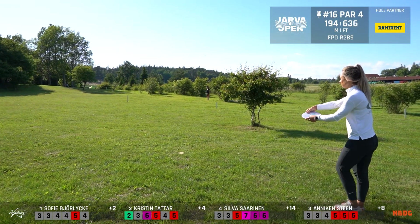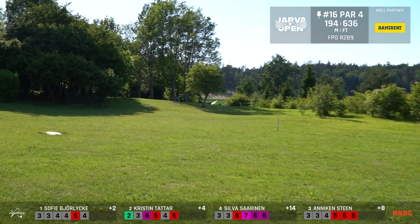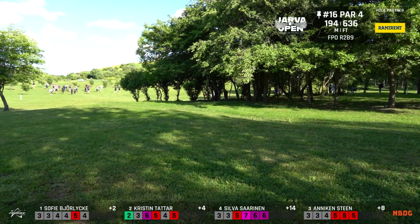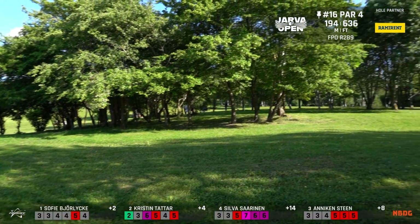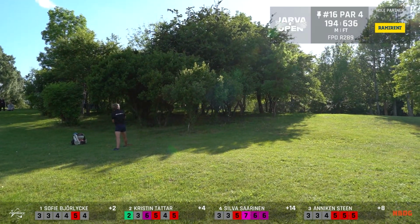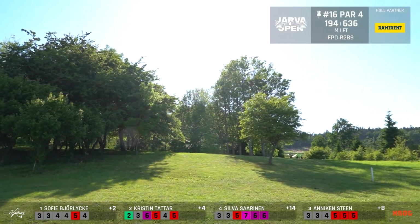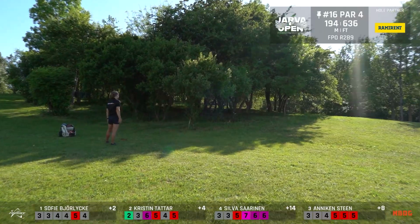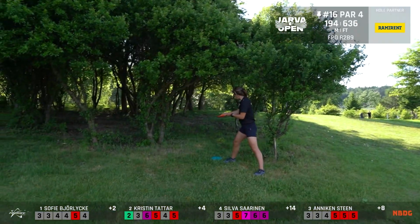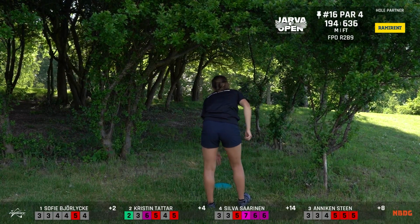All right, Kristin is pretty much in a perfect position. Does it beat the edge? Oh, just gets chewed up. Man. Yeah, it's a fine line between getting around that tree and pushing that back wall. Absolutely. Especially in the wind, it just brings in so many more variables. Really tough for Silva, trying to go high in front of those trees and catching early.